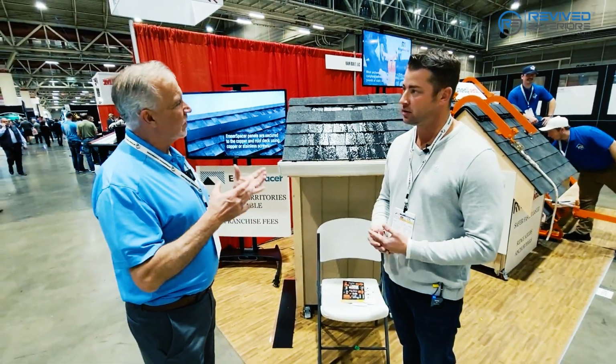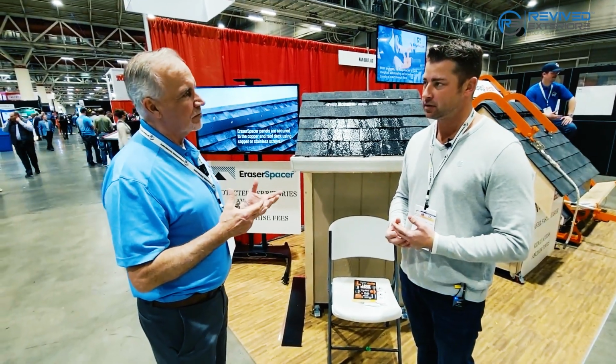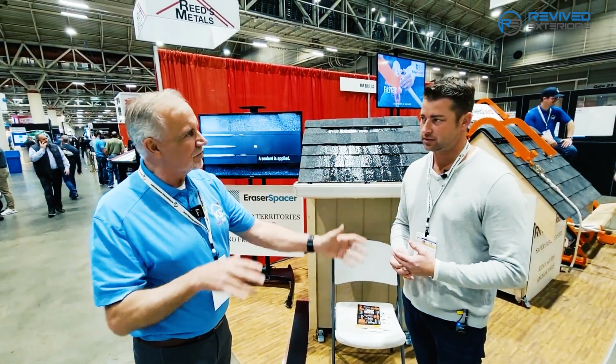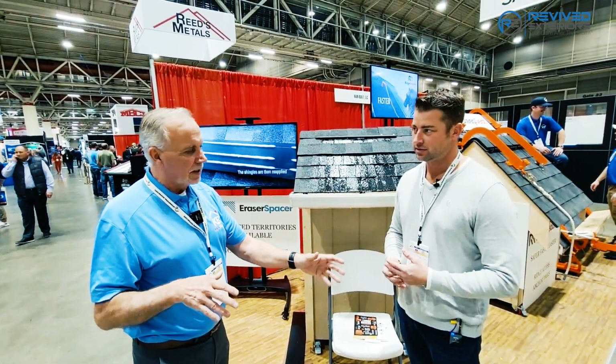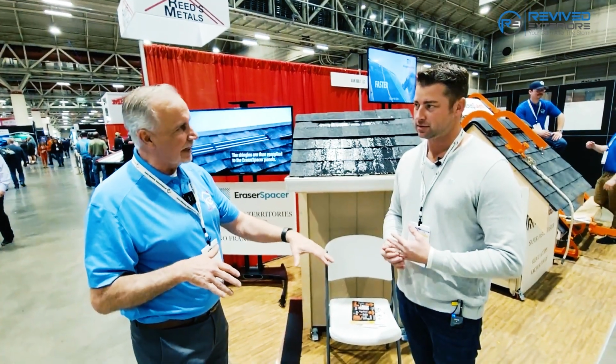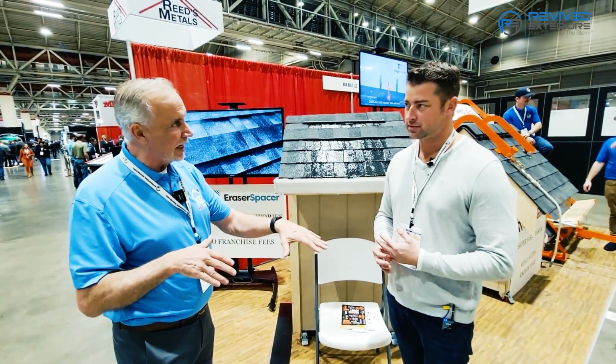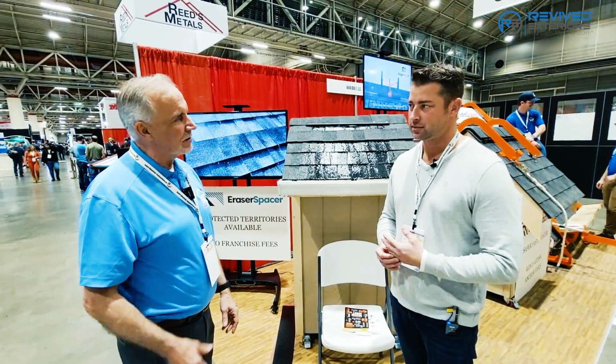Yeah, so what happens is when the water interacts with the copper, it creates what's called copper sulfate. And it basically gently flows down the whole roof, coats the whole roof. And then as the water begins to evaporate off the roof, the concentration level of copper, Cu2, gets higher till it gets to a lethal dose and kills the algae.